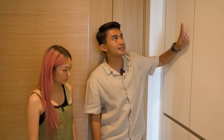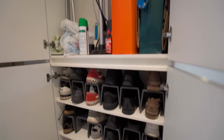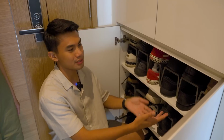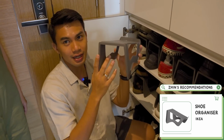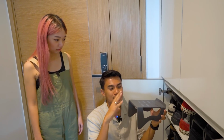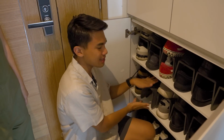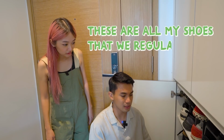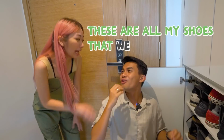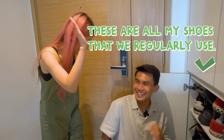So when you first come in, this is the inbuilt storage. This is my shoe closet. It's a basic one. They came with only two shelves, so we wanted to use up the space. So we bought these little amazing things from IKEA. It helps you stack one pair of shoes on one level, to save space. So these are all the shoes that we regularly use. Yes, nice!